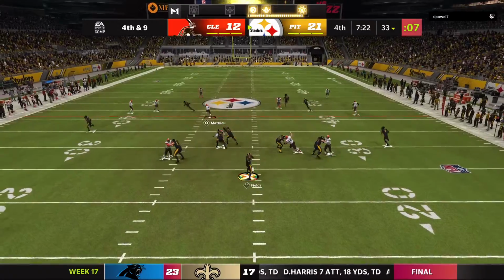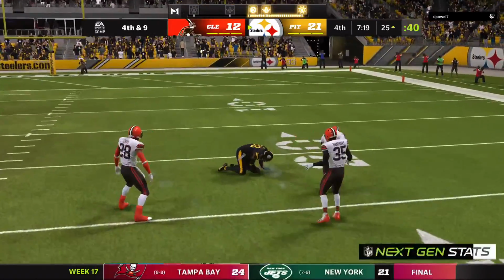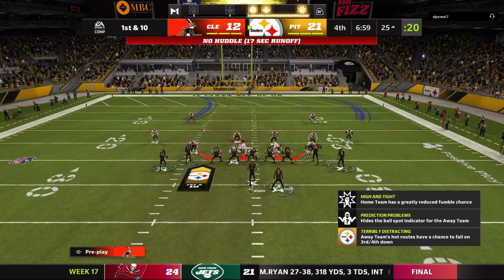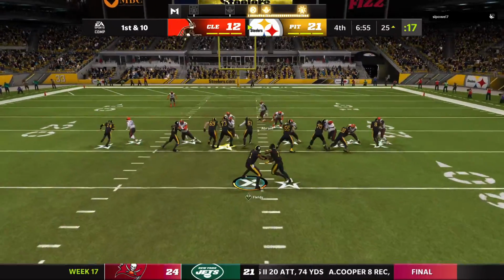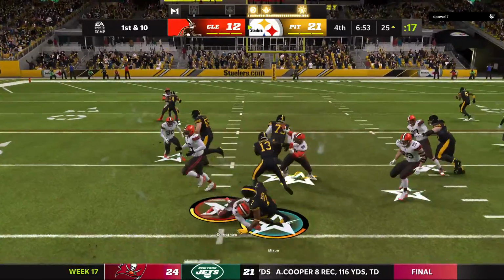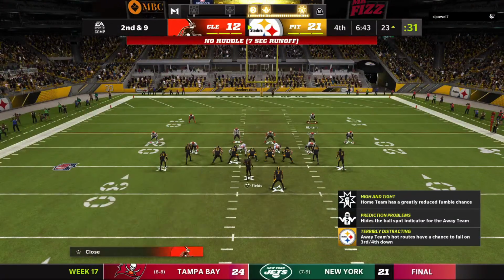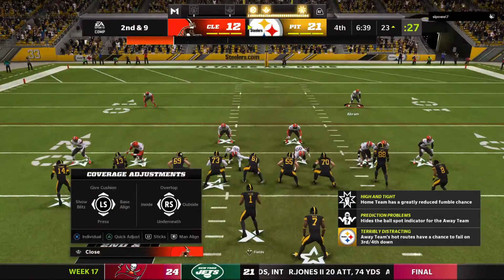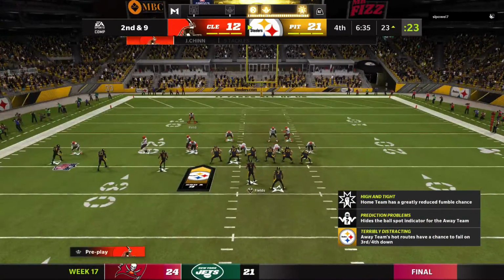Fields now to throw, airing it out deep for Smith. He's got a man, complete. And they do finally get him, but he takes it to the 25. From their own territory, an incredible play on 4th down. And not much, maybe a yard down to the 23. The run only got a yard. Brings up 2nd and 9 at the 23-yard line.